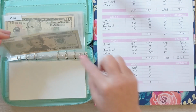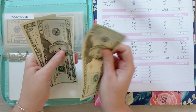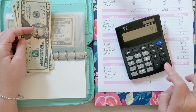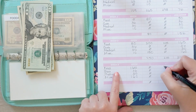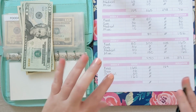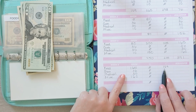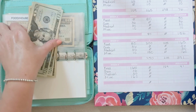Okay, so starting with food, we started the week with $165. Let's see how much we spent on food this week. 20, 40, 41. So 165 minus 41. So we spent $124 on food. You guys, we are doing so great on food, finally. Like almost 2 years into budgeting and we're finally getting food under control. The cash envelopes really, really help. Okay, so 165 minus 124 leaves us with, was it 41? I think it was 41 that we're going to roll over.